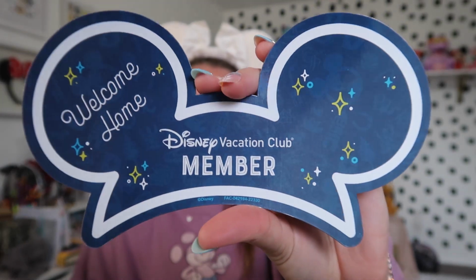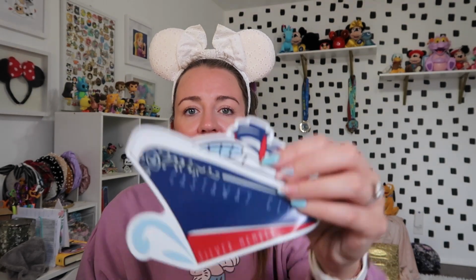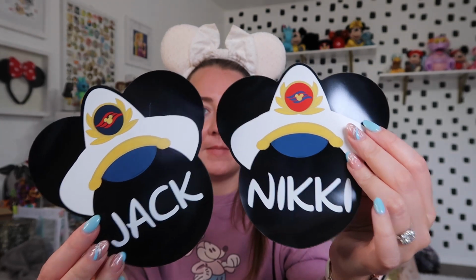So with that, there are a couple of magnets that we brought with us, and then we got one. They gave us this really fun Disney Vacation Club member magnet, and then we brought from home this Castaway Club magnet, and then magnets with Jackson and I's name on them. So those were really fun to put on our door. A lot of people decorate their doors to the nines, and these magnets are actually from my small shop. I don't know if they'll be up there yet by the time this video goes. I am trying to order some more, but they will be up very, very soon.